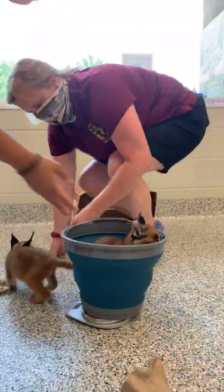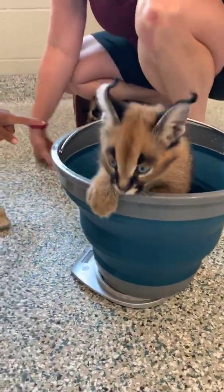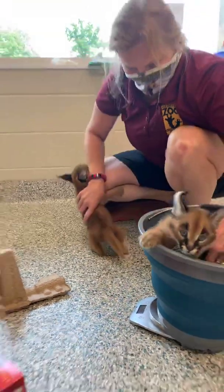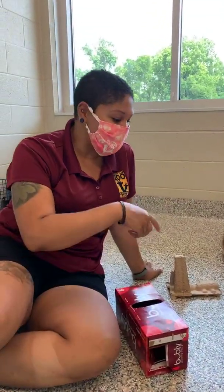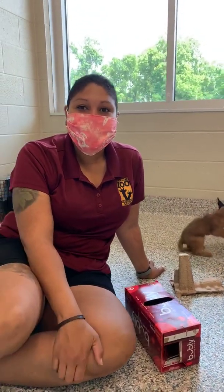So, Johnny, what are the two names? This is Zane, and then we have Samir over here, and he was the first one to get weighed. Okay. And so we were actually looking at their weights from yesterday, and they're about 2.5 pounds now. They're so big. That's insane. And you were telling me how small they are when they're born?